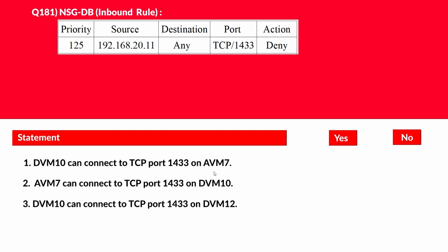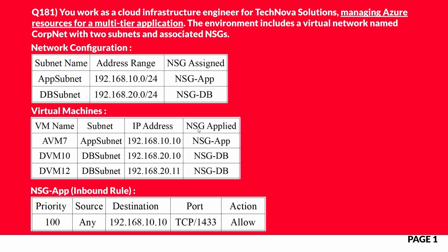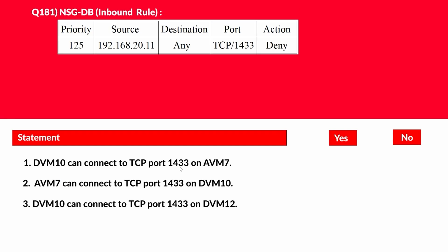So if we look at the diagram here, the NSG app permits inbound TCP 1433 to AVM7 from any source, and NSG doesn't restrict outbound traffic from DVM10. Looks good. So we can mark this as yes. Now let's move to the second statement. It says AVM7 can connect to TCP port 1433 on DVM.